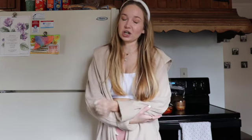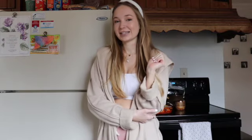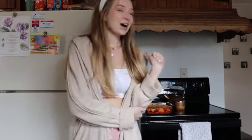Mozzarella is definitely the way to go. Also Parmesan cheese. So I'll use almost the whole package of mozzarella, just spread it all over the top, and then bake it at 350 for 30 minutes. So that's what I just did, and I will show you the finished product.